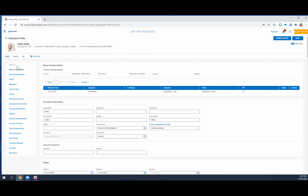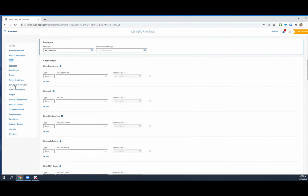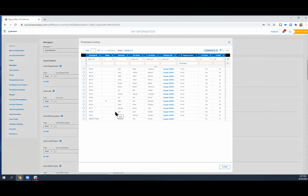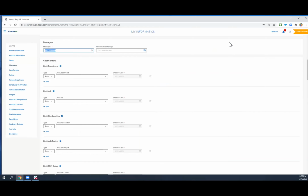So you notice it says jump to. These are hyperlinks. Just like a lot of the other parts of the system, anywhere that you see blue words, those are hyperlinks, shortcuts basically to other parts of the system. So if I wanted to change a manager, I'm just going to click on managers. It's bringing me right to that manager section. And now all I have to do is find the manager that I want to change to. Okay, so much simpler navigation for the employee account.